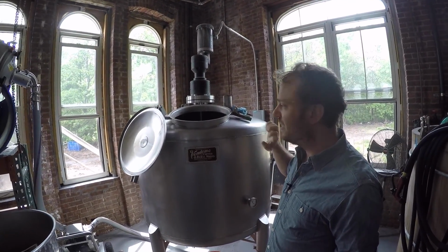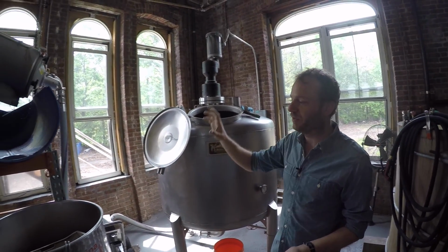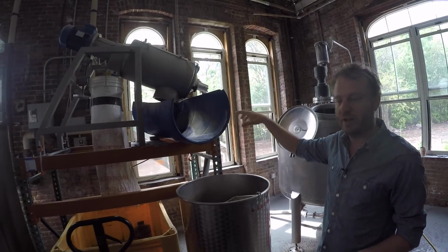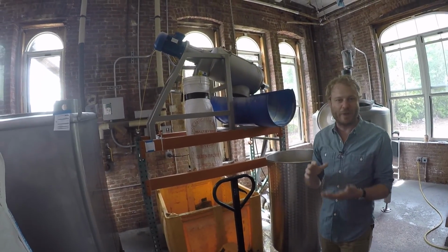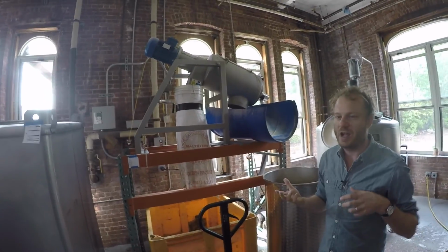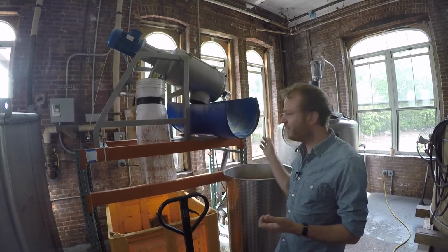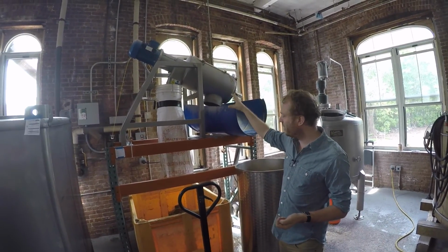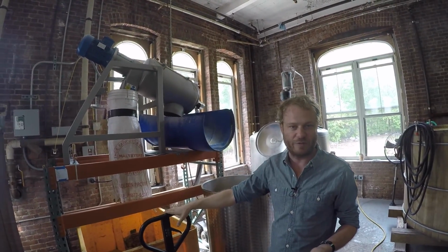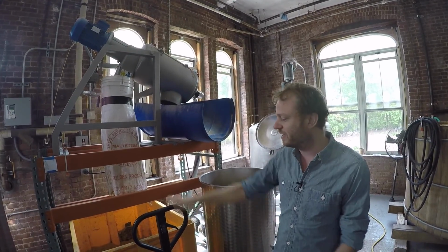So that mash is then cooled to room temperature and gets pumped through this, which is just a separator. So again, most bourbons in Kentucky are fermented on the grain. Most Scotch whiskeys are fermented off the grain. So we're doing sort of a hybrid where we are fermenting bourbon off the grain. So we use this machine to separate all the spent grain that goes to a farm or it gets composted and gets just sort of emptied into these bins.